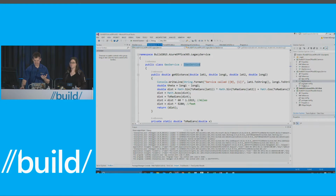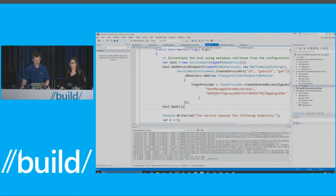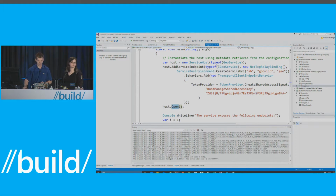So this legacy app is basically just a little console application where I'm going to set up my endpoint to the service bus and just say host.open. That basically says I want to start listening on the service bus. And I'm going to do the exact same thing on the other end where I want to call into that service bus. If I go back to my web job, so again, what you're looking at here is behind the firewall. This is my legacy on-premises service that's going to listen for things talking to it.